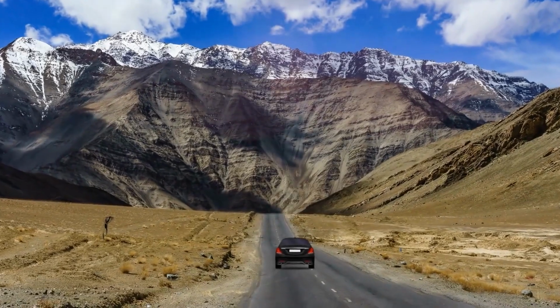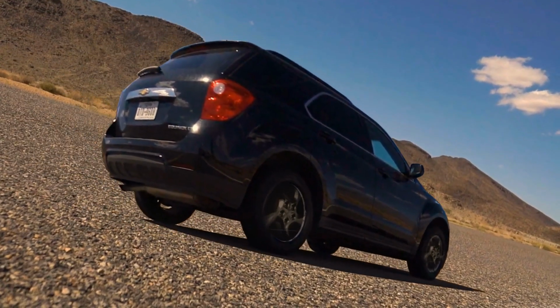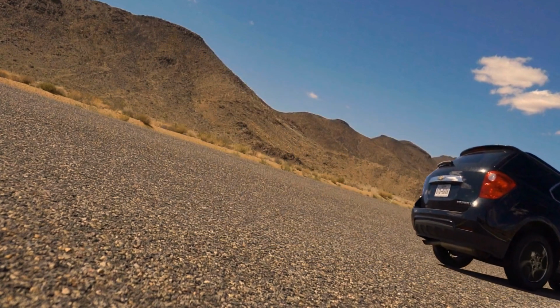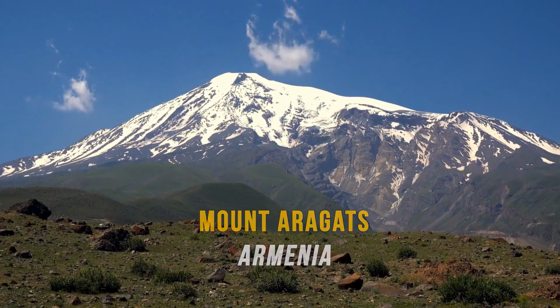You might also see your car moving by itself in the neutral gear. No, your car isn't haunted. It's just basic physics at work. Even when the engine is off, the wheels can still turn, thanks to momentum and the subtle slope of the road. Mount Aragats has a similar story to the Magnetic Hill of India.